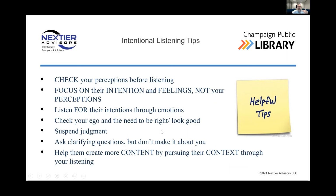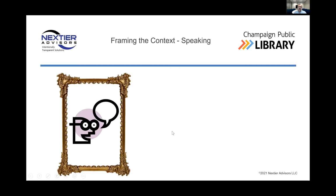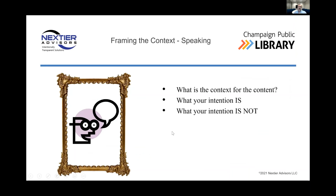Those are all things that you can do just on a daily basis. Try it with a friend that you have. Try it with a significant other. Try it with a coworker if you have one. Or be thinking about these things as you're going into that job interview, because it's going to help you fully understand what it is they're trying to get and trying to hear back from you. Framing the context for speaking.